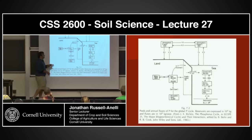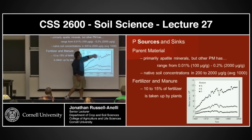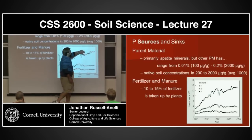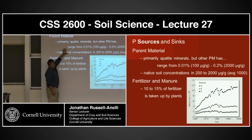Okay, what we're going to be talking about is really these fluxes, and we're going to be mostly focusing on this component of this cycle. Those are the sources and the sinks. The sources, the parent materials, are primarily apatite minerals, but there are some other parent materials. The phosphorus ranges are from 0.01 to 0.2%. So fairly low concentrations. Now, remember when I talked about those leaves, in a sense, yes, this is low concentration, but we don't actually need a lot of it for our biomass. The native soil concentrations, on the other hand, are 200 to 2,000 micrograms per gram, significantly larger than what's in the mineral rock.